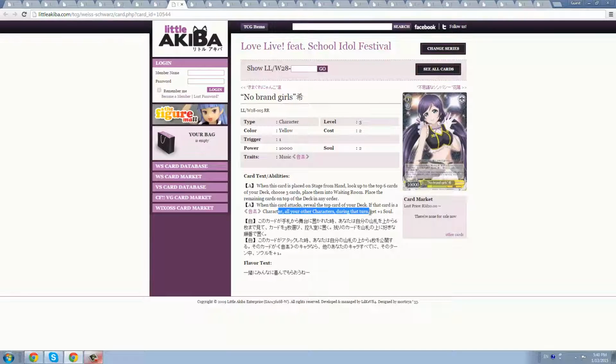And keep in mind it's all your other characters. She herself does not get the soul, and that is pretty good, because if you don't want to give your characters plus 1 soul, all you have to do is attack with her last, and you should be okay. But definitely not bad, because you can attack, give your characters plus 1 soul. Let's say you have 2 other level 3s, now they're all 3 soul, and then you have 2 more triggers on top of your deck, so you could side for 1. If you're assuming you're facing another level 3, side for 1, thus guaranteeing you more precise damage.